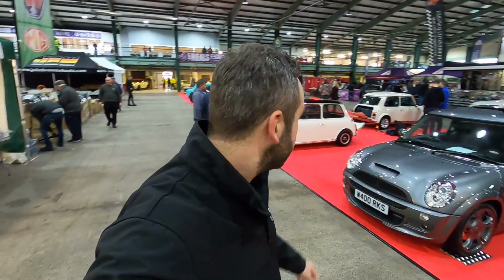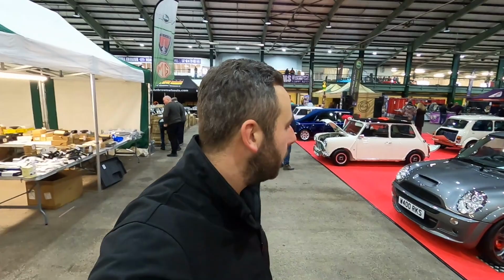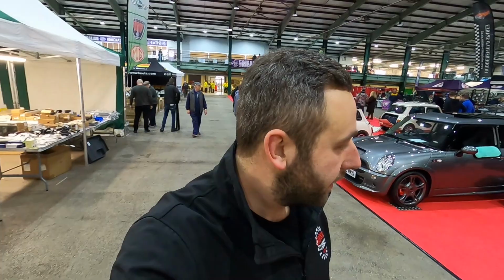So that's a quick walk around right at the beginning before the doors open. I've never been able to do that, which is really good. Everyone's getting ready for the concourse. These are the ones that are in the concourse, and the bar's high, obviously. It's not really my thing, but I appreciate it, like I mentioned, and there are some beautiful cars. Absolute hats off to people who do this. A lot of work goes into them. But let's get back to it.